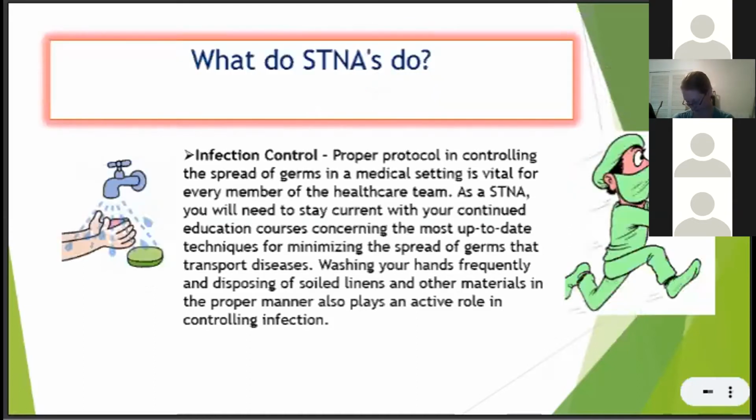Infection control. Everybody, with everything going on in the world at the time I record this, which is still around the end of the COVID-19 pandemic, is very well aware of infection control in this time frame, I'm sure. Proper protocol in preventing the spread of germs in a medical setting is even more important. Can you imagine having all kinds of people in one tiny space, living in the same facility, having different staff members come in and out?